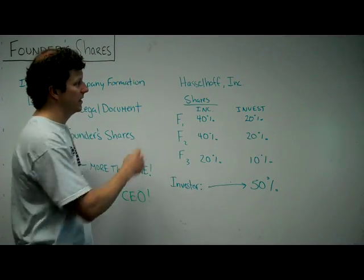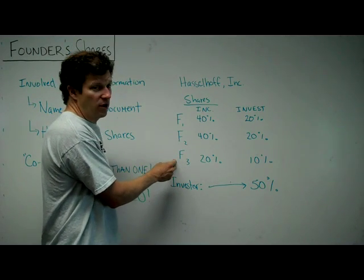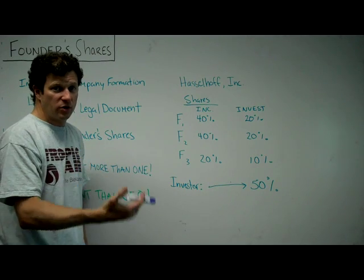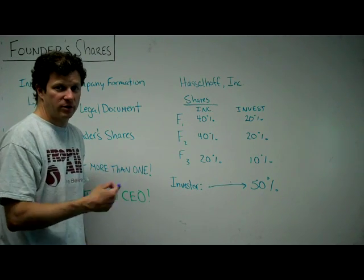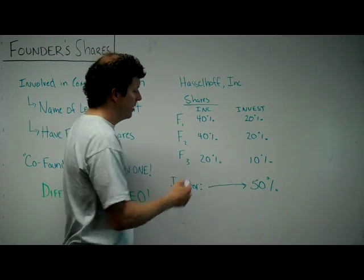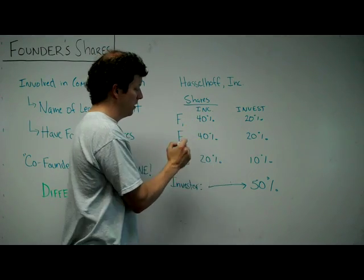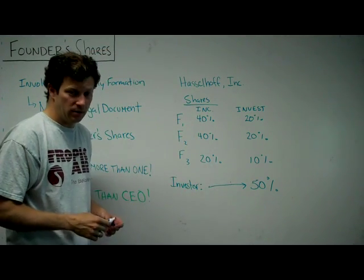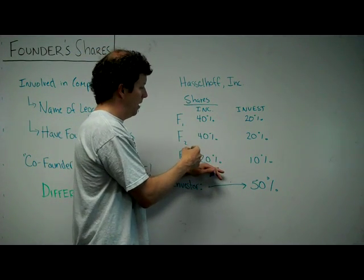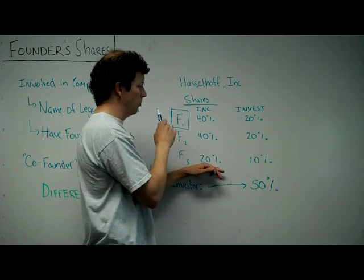So let's look at an example for Hasselhoff Incorporated here. There are 3 founders for Hasselhoff Incorporated. They go fill out the documents involved in incorporation, and their names are going to appear as either officers or directors inside those documents. And the lawyer creates shares, and these founders decide amongst themselves that founder number 1 is going to get 40, number 2 is going to get 40, and number 3 is going to get 20. So that's before investment. That adds up to 100% of the company. These guys own founder shares. That's what happens. Those are the original shares.